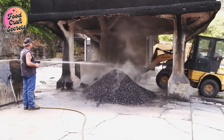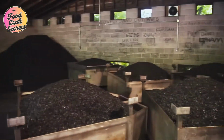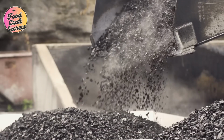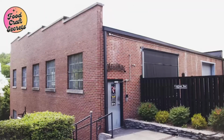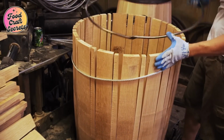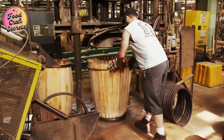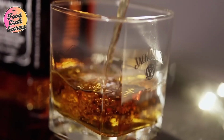The signature difference of Jack Daniel's lies in its charcoal mellowing process. Maple wood, carefully selected and cut during autumn when sap levels are low, is dried for 12 months and then turned into charcoal. To make the charcoal, the maple wood is burned using whiskey as fuel, a tradition that's both symbolic and functional. This charcoal becomes a natural filter through which every drop of green whiskey passes, a slow process taking up to 10 days. It removes impurities and imparts the smooth, slightly smoky flavor Jack Daniel's is famous for.